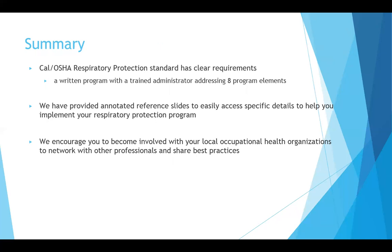At the end of this program, there are some reference slides that include easy access to specific details and links to the things that we discussed today. We encourage you to become involved with your local occupational health organizations in order to network with other professionals and share best practices. I think we can open things up to questions at this stage.